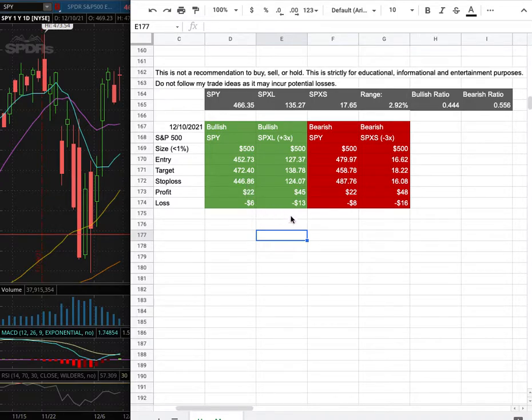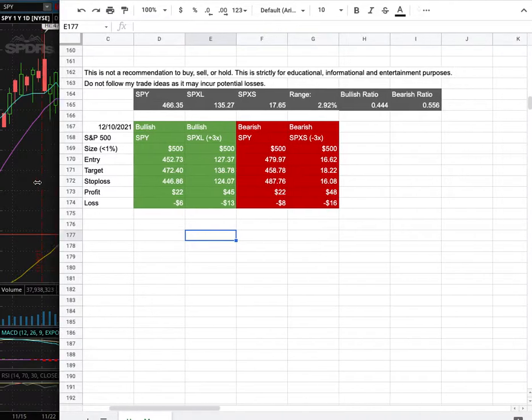$446.86. However, if I were to open a short position, my entry is at $479.97. My sell target is at $458.78, and my stop loss is at $487.76. So whichever entry price were to hit first, that'll be my position of the week.